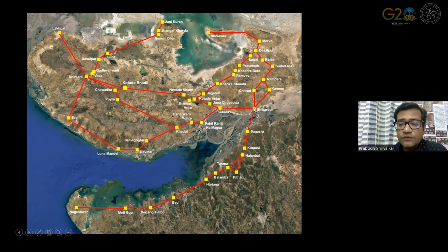Then the second route to Khirsara cuts across the middle part of Kutch. That goes from Shikarpur to Kotada Anjar, cutting Kotada Bhadli, it goes to Khirsara. Then there is a route coming from Dholavira, Pabumat, Kotada Anjar, and again cutting to the site of Kotada Bhadli, going up to Khirsara. And from Khirsara, it goes directly towards Lakpat, and from Lakpat, it can enter the lower Sindh region of Pakistan.